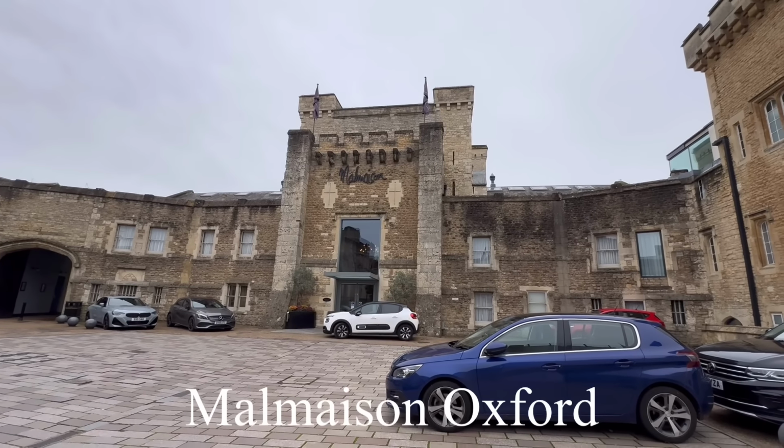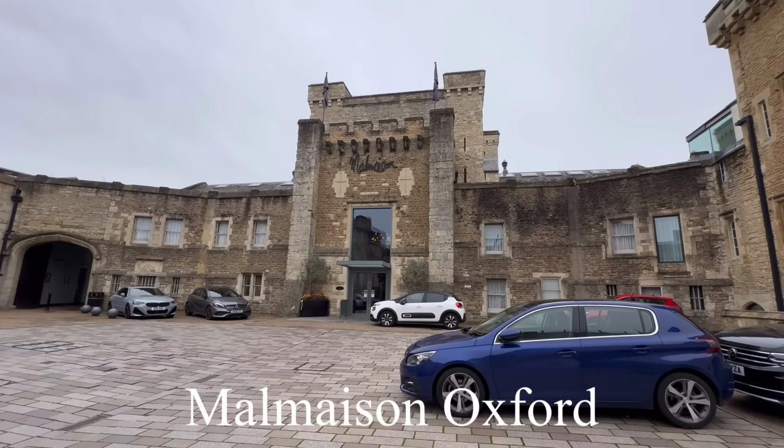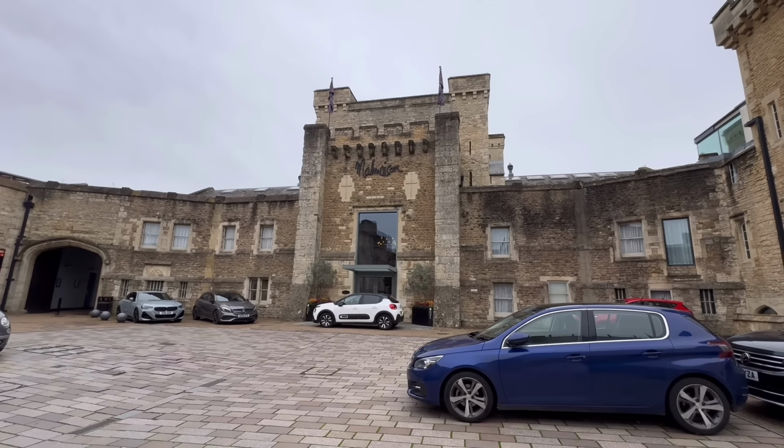So this is a hotel that used to be part of the prison, and when you sleep in the rooms, you are actually sleeping in a prison cell. So I didn't film that whole tour because you really need to go and see it. It was fantastic. It truly was.